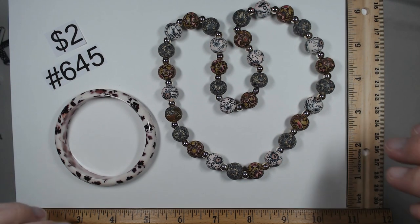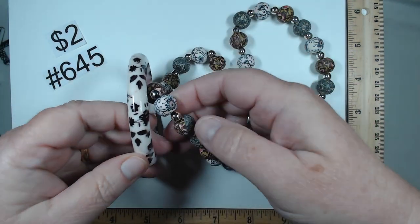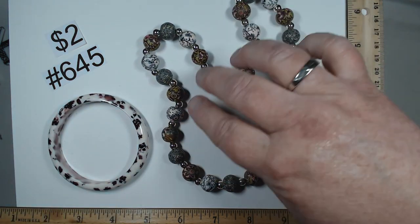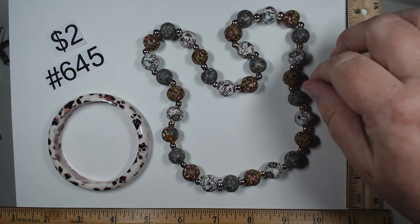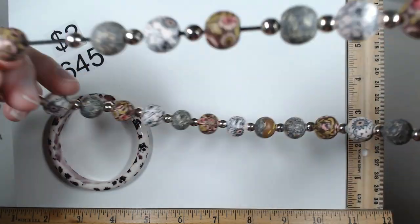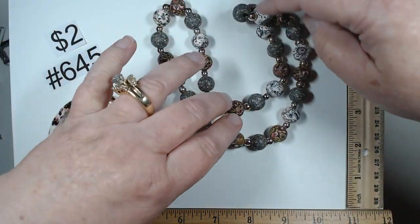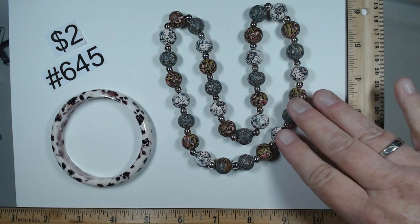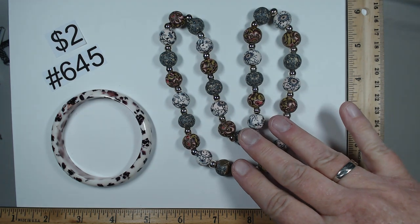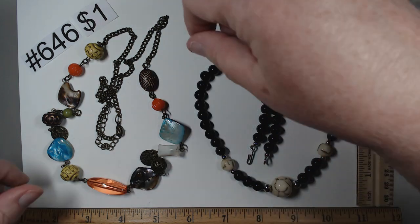Item 645, two-piece set. We have a plastic bangle, but this bangle looks so good with the colors of these beads. And let's talk about the beads. We have 20 inches of the rubber, beautiful floral beads. It's on a stretch, and you know, to me, I think I would put it on something else because it's starting to look like it's a little too stretched, but these beads are absolutely gorgeous, and they do go great with that. I think you could make a full set out of this. Item 645 is $2.